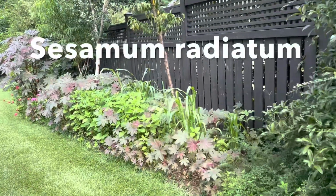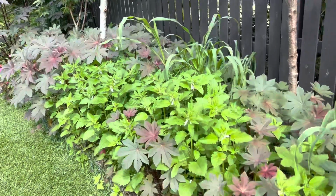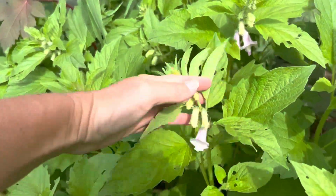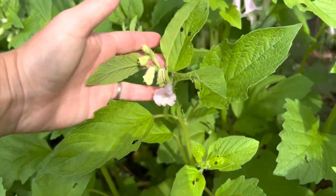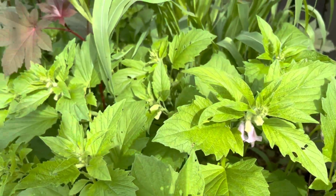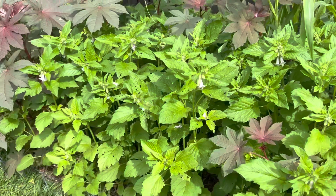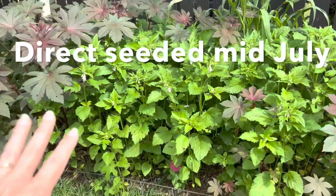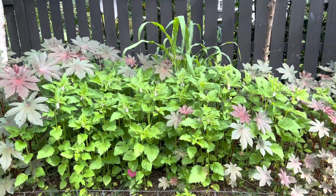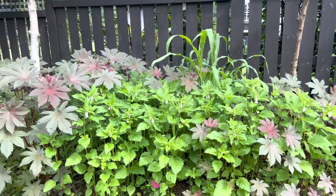Now in contrast, here is the dark seeded sesame. And the main difference here is that it has a pinker flower. You can see this one has much darker pigmentation, and then the seeds will actually be black. And both the black seeded sesame and white seeded sesame are delicious for cooking. This was sown the middle of July, so a month later than the white seeded sesame. You see how well it's doing.